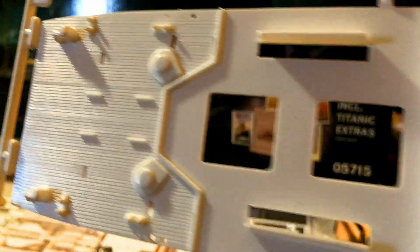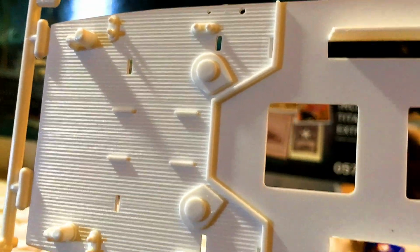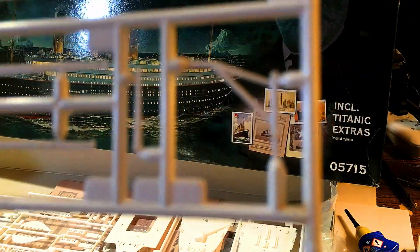You got the deck, thinking this is B deck, all the way to the back. You see where the cranes go on the bases. You can see the benches. And when we flip it over, you guys can see the anchor crane.